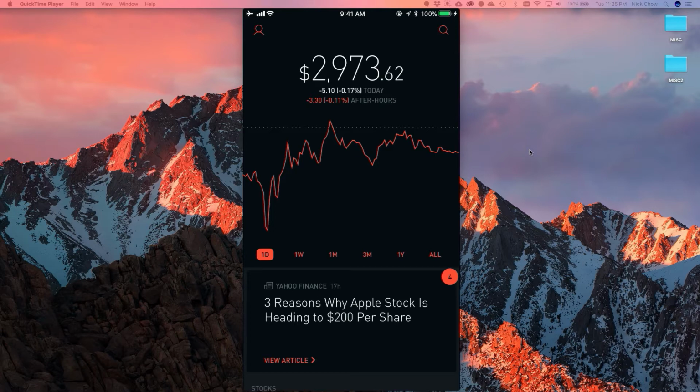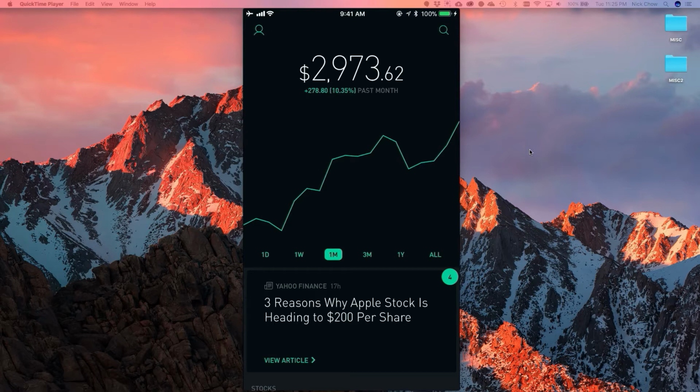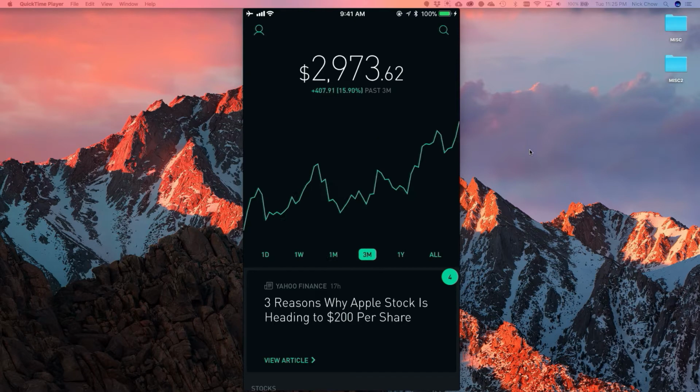I'll show you some other platforms shortly here. But as you can see here, it shows me how much money I have, how much money I made today, how much money I lost after hours or made after hours. It's easy to read how much I made this week, how much I made this month, and so on. So as you know, the market's been ripping. We're up some pretty good money here.